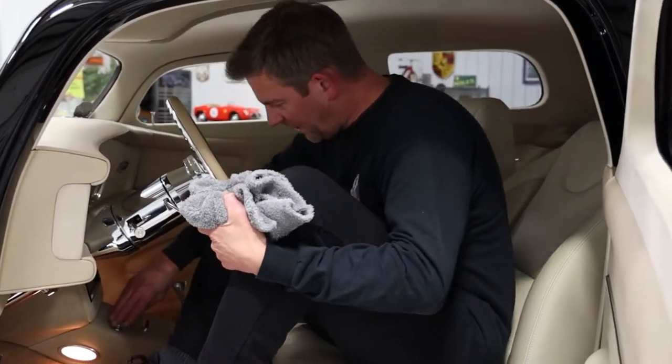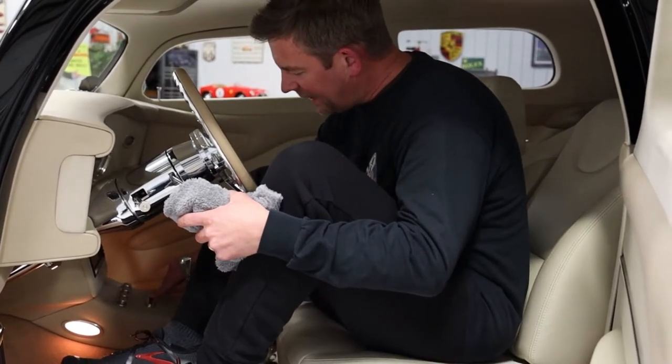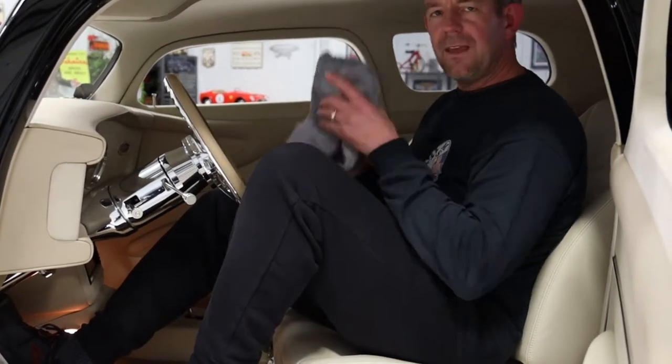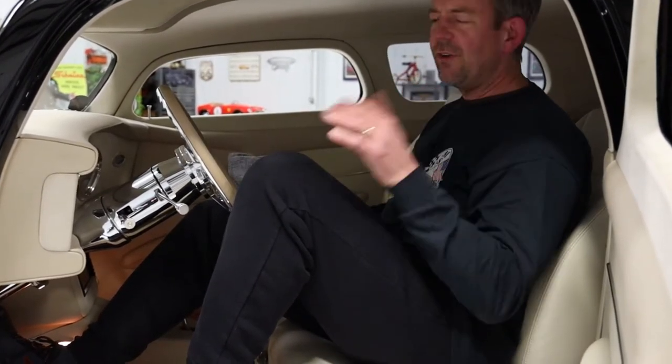But anyway, up here we've got the controls for the Vintage Air conditioning system. We have a shift indicator light here on the console. We have a Lokar shifter. We have our two power window buttons. Again, this vehicle has power windows. And we also have a little surprise in the back I'm going to show you in a minute.